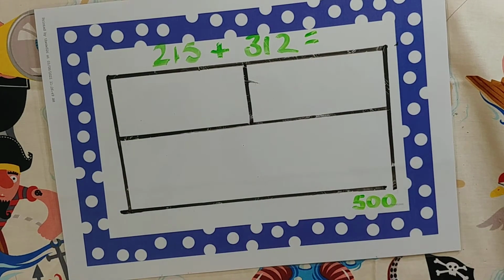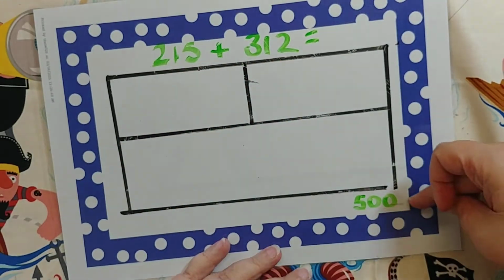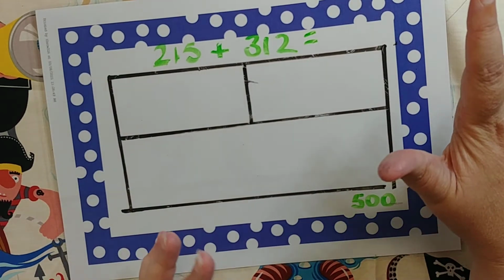And if it's not, I'm going to be asking myself a question because I know my numbers are going to get 200 plus 300, 500. I should be around 500.